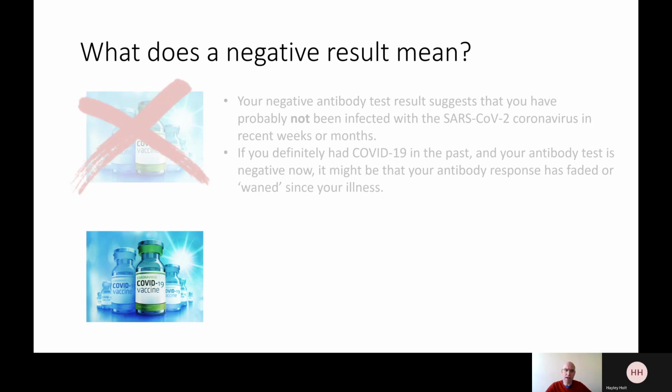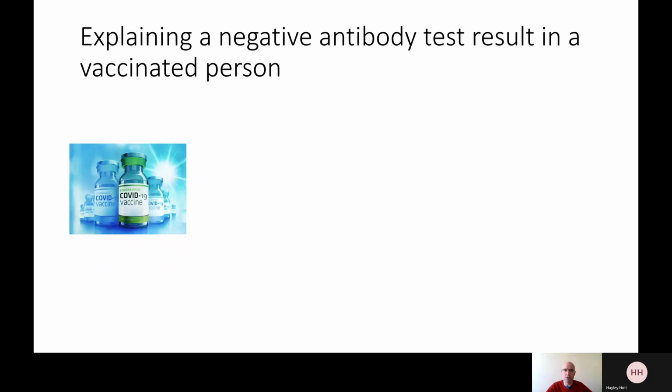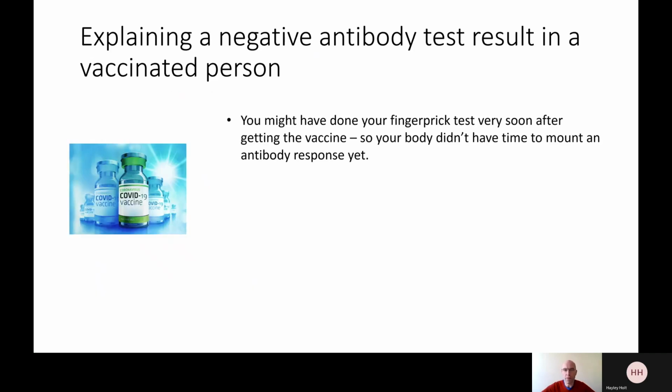What about if you have a negative result and you've had a COVID vaccine? Well, this is a pretty unusual scenario because vaccines should stimulate an antibody response, which should again be detected by our test. However, there are a few reasons why you might have an antibody test that's negative even though you've had a COVID vaccine. And let me just run over what those reasons might be. One scenario is that you did your finger prick test very soon after getting the vaccine, so your body didn't have time to mount an antibody response yet. We know that T cell and B cell responses tend to peak around 3 to 4 weeks after the first dose of vaccine. So if you did your finger prick test very shortly after getting the vaccine, it may be that that antibody response wasn't yet mounted.